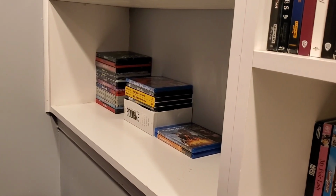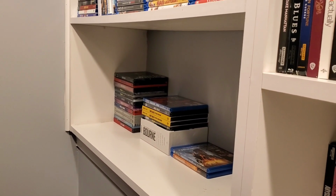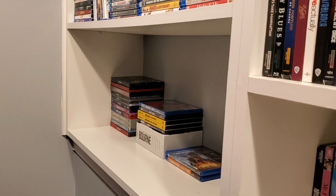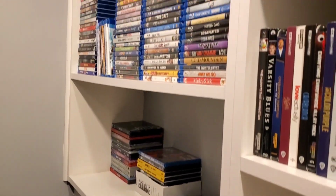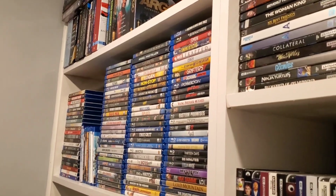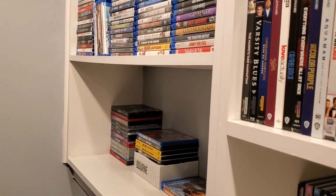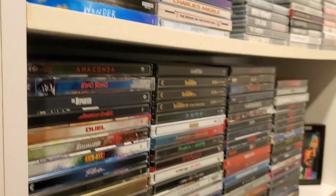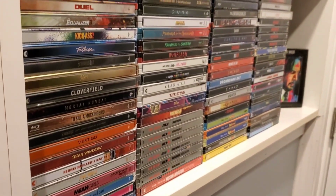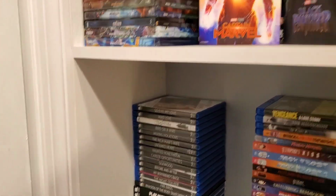Pretty much it gave me all of that room back. So I have a little bit of space and a little bit of time until things start getting a little bit more crowded. And then I'll have to figure out what I'm going to do from there. But like I said, with 4K upgrades always happening, things are always being rotated out, things are changing. So no worries. I'll be fine.